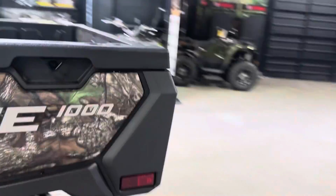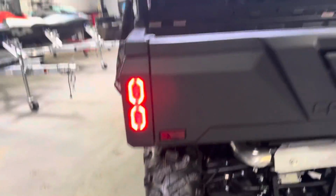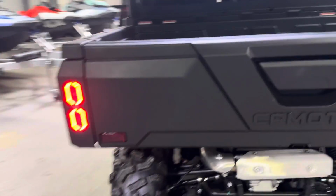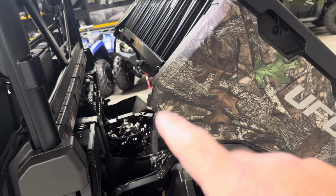Let's get out, see if you can hear it a little bit with the microphone. Again, look at that, nice LED tail lights. Machine sounds good, nice and quiet. It is not loud whatsoever. All right. I didn't lift the bed up, but we can do that. It's got the latch right there. There's one on each side, one over there as well.